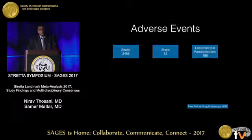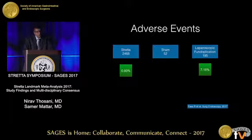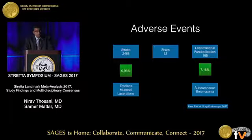This meta-analysis further went on, and from all the studies, they also looked at overall adverse effects or safety of this procedure. In total, there were about 2,400 patients who had a Stretta treatment, 52 had a sham treatment, and 195 had a laparoscopic fundoplication in all the studies included in this meta-analysis. What they found was the rate of adverse events was close to 1% for Stretta and about 7% for laparoscopic fundoplication. The most common adverse events were mucosal erosion or laceration, and in laparoscopic fundoplication, subcutaneous emphysema was the most commonly reported adverse event. So as you can see, an adverse event rate of 1% is very, very low, and the majority of adverse events are very minor, mucosal laceration or erosions.